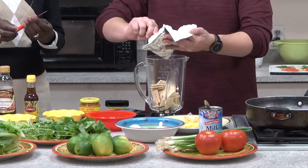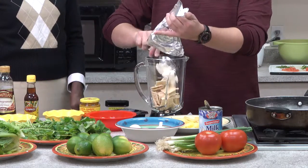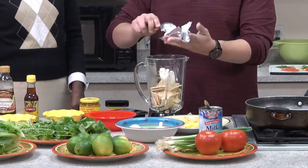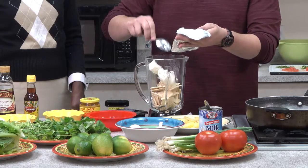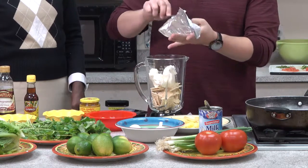So I'm just going to put this cream cheese in here. Now, do you use all of it? We do use all of it. Wow. Interesting. Since the cream cheese is fairly cold, that's why we're heating up the milk.